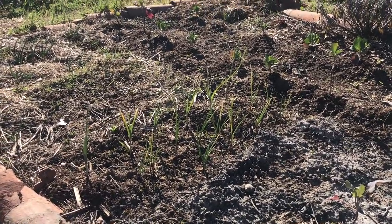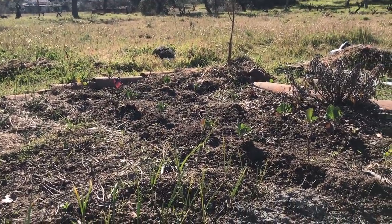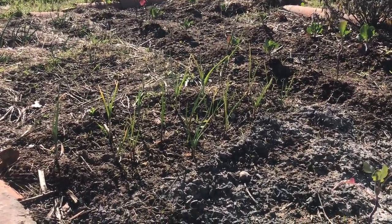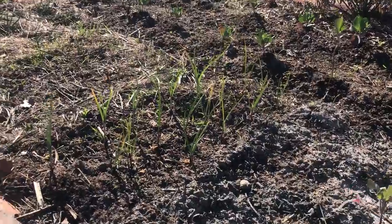These were some plug plants I bought. That's Frankie digging. There's definitely red onions, but I can't remember if it's leeks or white onions behind. But yeah, they're doing quite well.